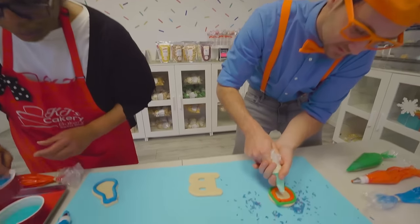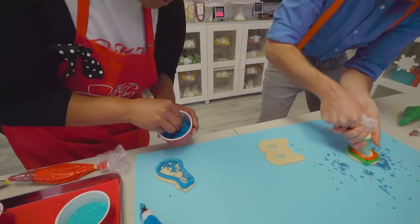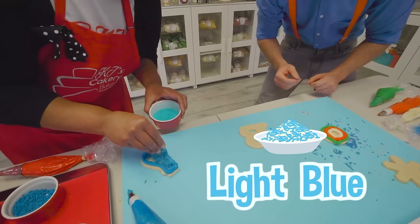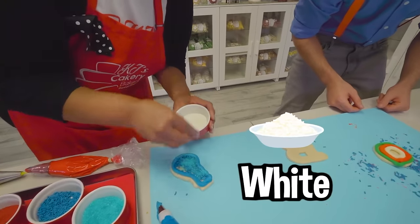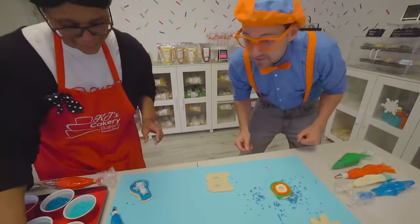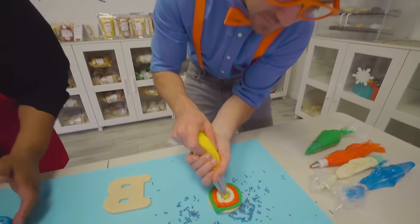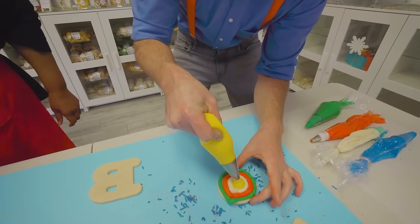And I think what I'll do with mine is actually put all my sprinkles in the inside. Because why do they have to be on top? Yeah. We're gonna do the dark blue, and we're gonna do some light blue, and then we're gonna top it with a little bit of white. Whoa. There we go. That looks like a yummy cookie. Can you please pass the yellow? Yes. Okay, thank you. All right, put yellow right in the circle. And I'm gonna make this really tall. Whoa!